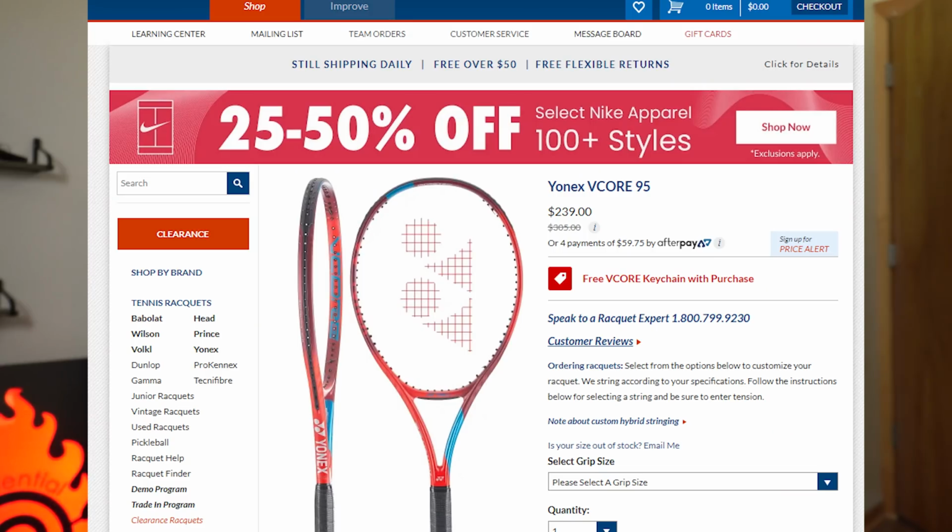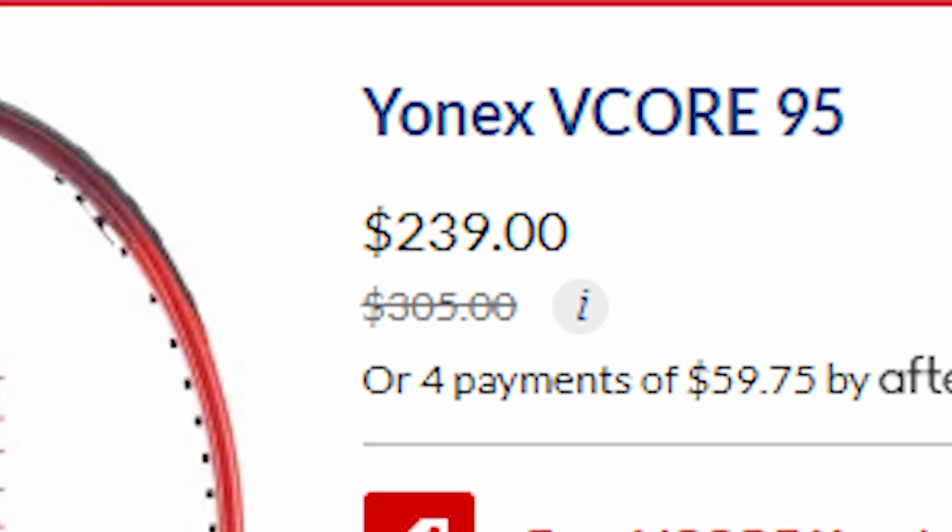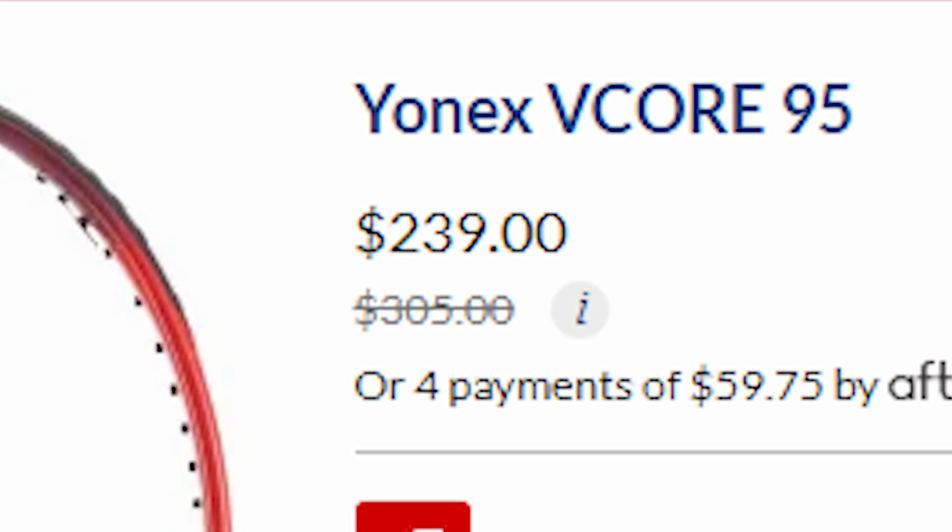One thing I have noticed on Tennis Warehouse, specifically when it comes to Yonex tennis rackets, is that there is a cross-out text of something ridiculous like $305 that looks like a discount, and then there's going to be a slightly lower price just above it in a bigger and bolder text that is the actual price that you would be purchasing the racket at if you were to purchase it from Tennis Warehouse at that time.